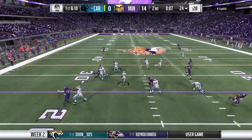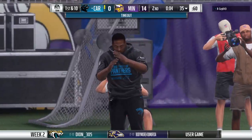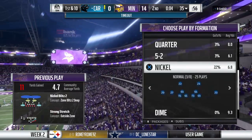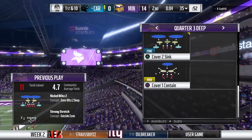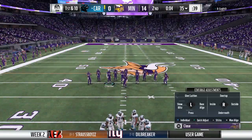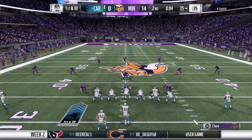The drive begins with a run by McCaffrey. And he's brought down, getting this one up to about the 35. And with just 4 seconds left in this first half, a timeout call. And you see the clock almost empty, so this is likely the last play in the second quarter.